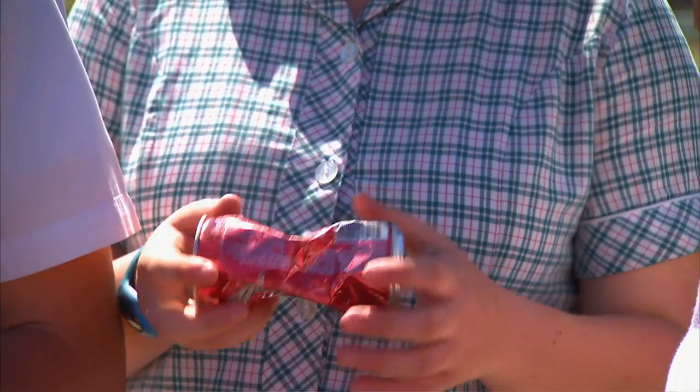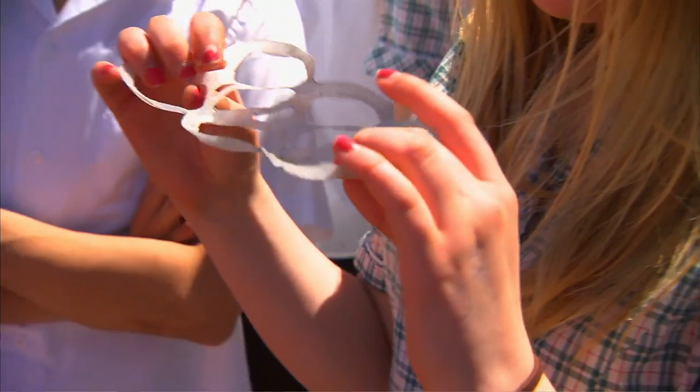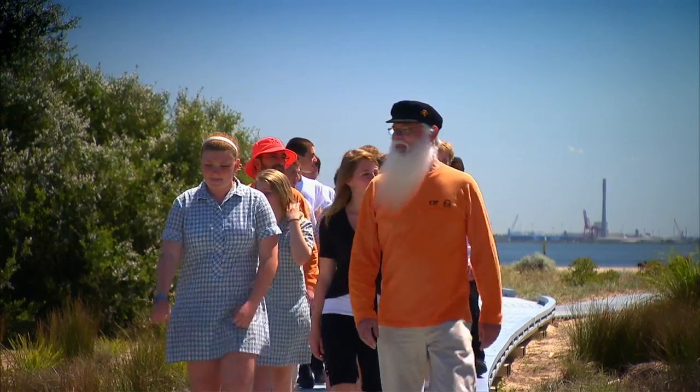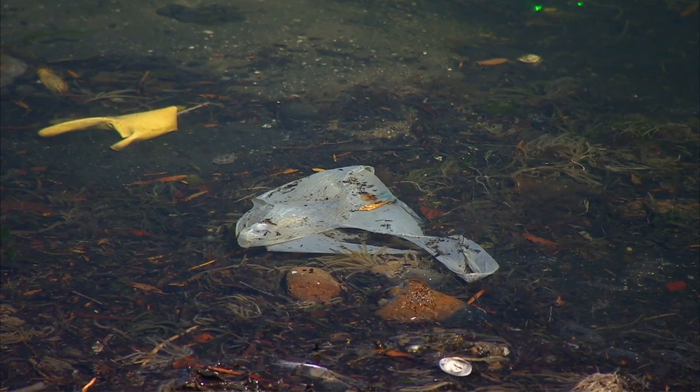A lot of these things you'll notice are single-use disposable items, so it really highlights the need for people to change their behaviour. And it looks like Neil's message is getting through. There was so much rubbish that I learnt that even though it comes from far away, it still ends up at the beach. Today we learned a lot about the history of the area and the significant role that the trees and vegetation play.